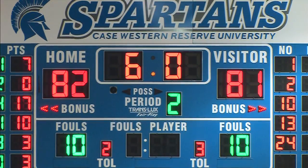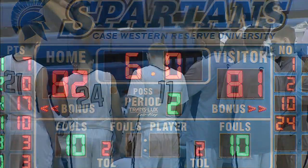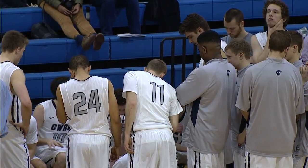6 seconds are left. Spartans are up 1. They'll have the basketball. That was Colby Smith with the layup. He's got 9. Sean's drawing up his play right now. There is still plenty of time left in this game. Tim Reel's going to check back in for Brandeis.